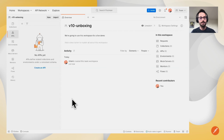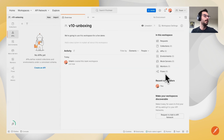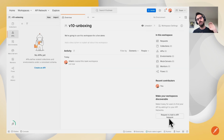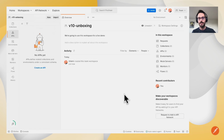So I create a new workspace, and that UI, nothing new here. You've got a little title, the description that I've put, and what's in this workspace. So there's nothing here. But one thing that we see is that I can now add my workspace to the API network. So until now, the private API network only allowed for collections to be there. But now I can add a workspace, I can add a collection, and this would actually appear in the API network up there. We'll go and have a look later.